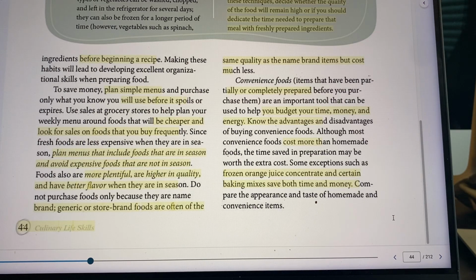Since fresh foods are less expensive when they are in season, whenever you have something in season, it's a good time to buy, like corn. It's corn season right now. Let's put some fresh corn on the cob in our meal, and it's very cheap because it's in season. So try to use foods, and especially vegetables and fruits, that are in season. Of course, if they're out of season, they're going to be more expensive and they're not going to be as good.